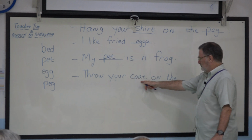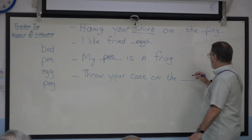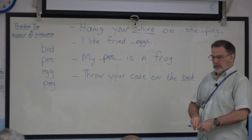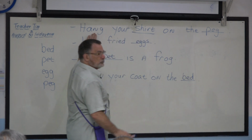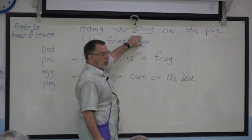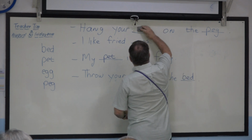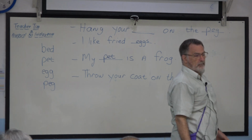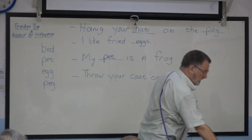Throw your coat on the bed. On the what? On the bed. Bed. Very good. You can throw your coat on the bed. Okay? What else can you hang on a peg? What else? Everything. Hat? Very good. Hat. Very good.